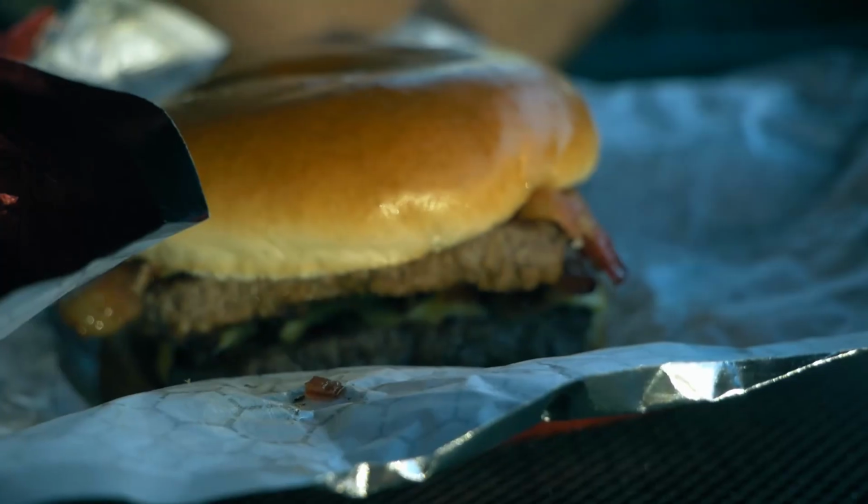Going out of the way a bit here to get our hands on the perfect dinner. It's gonna be Wendy's.